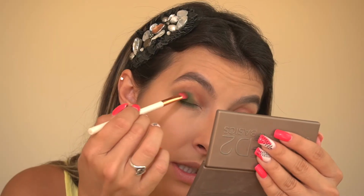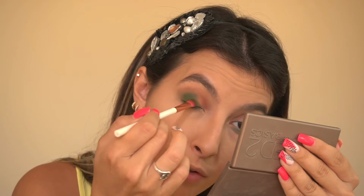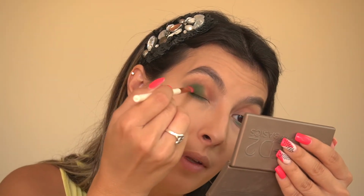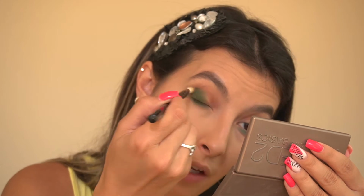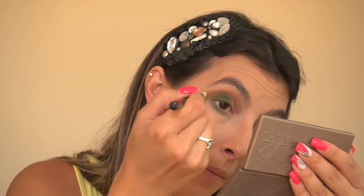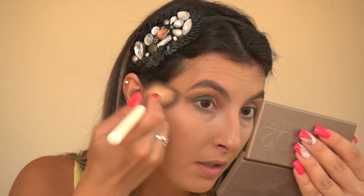Another thing I'm noticing is that you do have to add like a decent amount of color. Like for this green, I have to add quite a few layers. So I feel like I have to work with it a little bit. It is pigmented, but in order to get that pigmentation, you have to use like a decent amount, which is fine. Like I don't mind, especially for the price point. So yeah, just keep that in mind. But I am really liking how this is turning out.